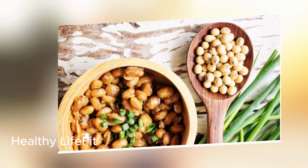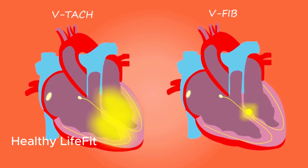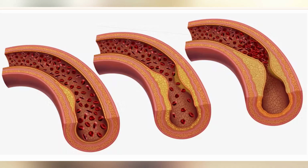6. Natto. This traditional Japanese food is made from fermented soybeans and is a rich source of nattokinase, an enzyme that breaks down fibrin, reducing blood clots and existing arterial plaque.